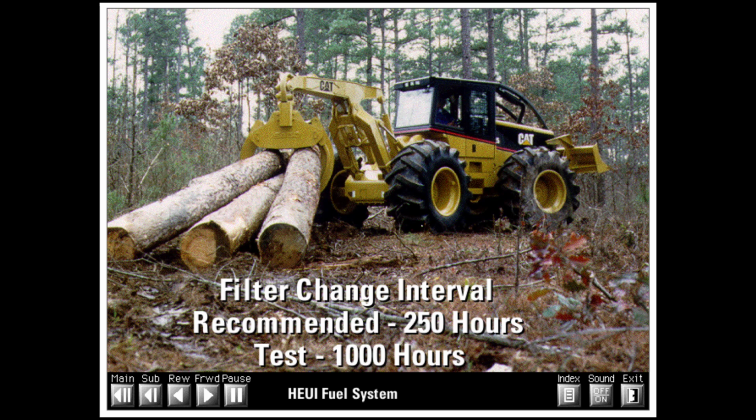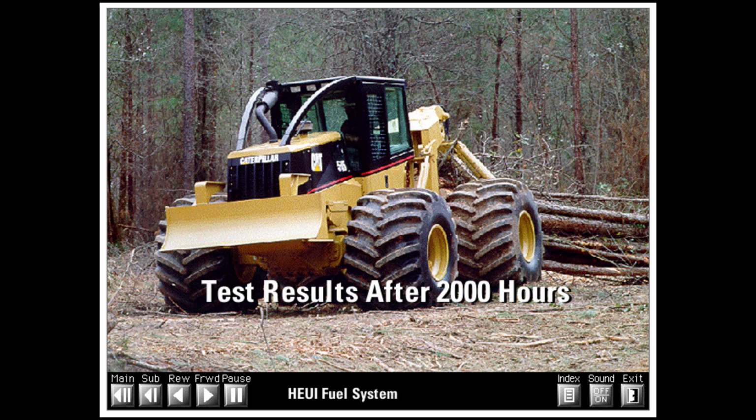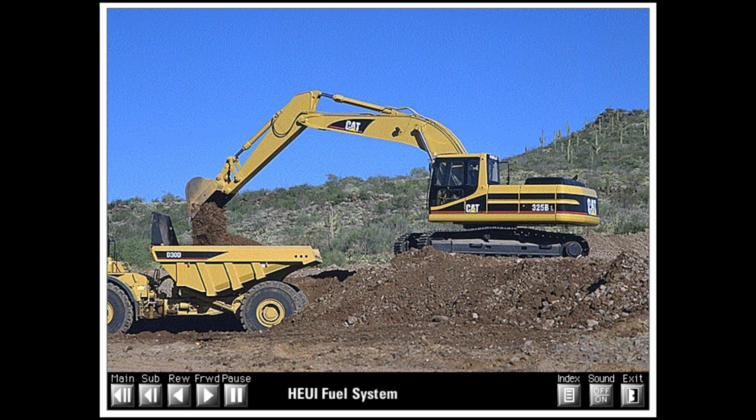It didn't. After 2,000 hours of use, both pumps were disassembled and inspected. The pump using the 15-micron filter suffered significant abrasive wear, while the one using the high-efficiency filter looked and performed like new. These findings led to the testing of the high-efficiency filter in other severe applications around the world.